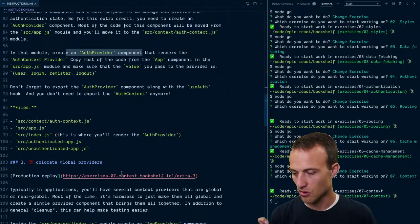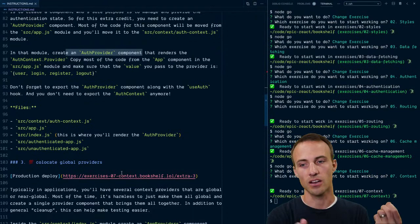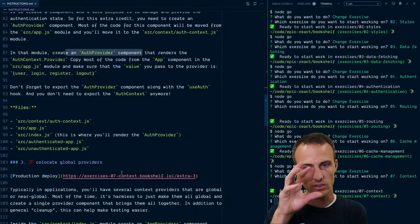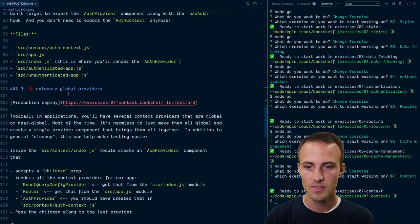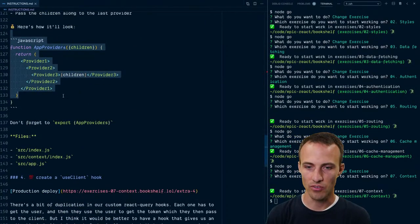We do the minimal amount necessary for creating a context provider. This is important for your learning as well. And then we move everything over to the auth provider afterward. Co-locating global providers is a useful piece of all of this too. And then we have this app providers thing.